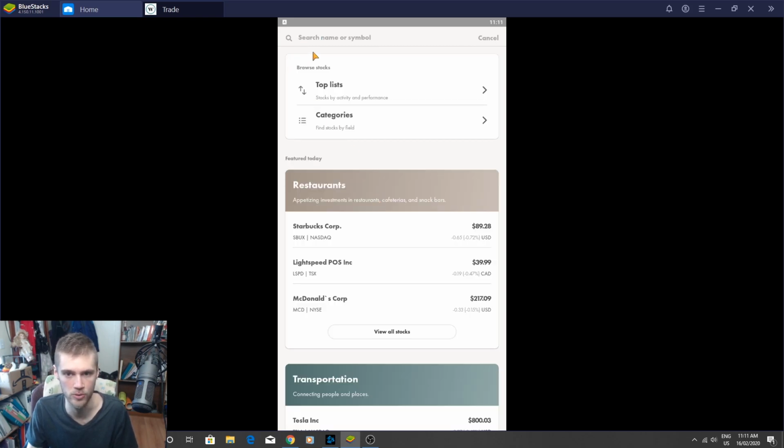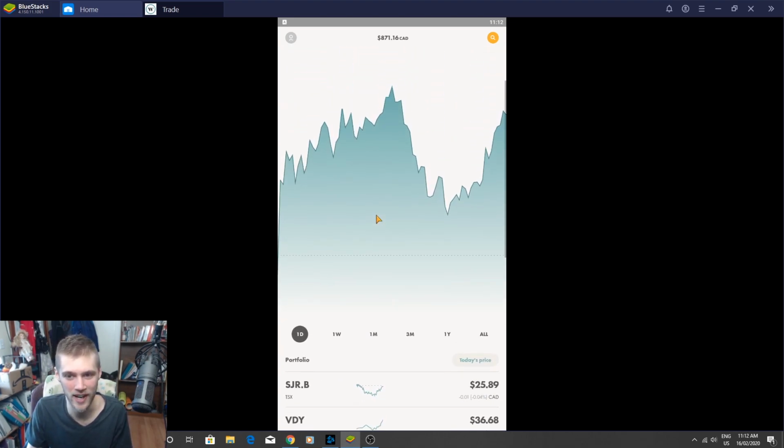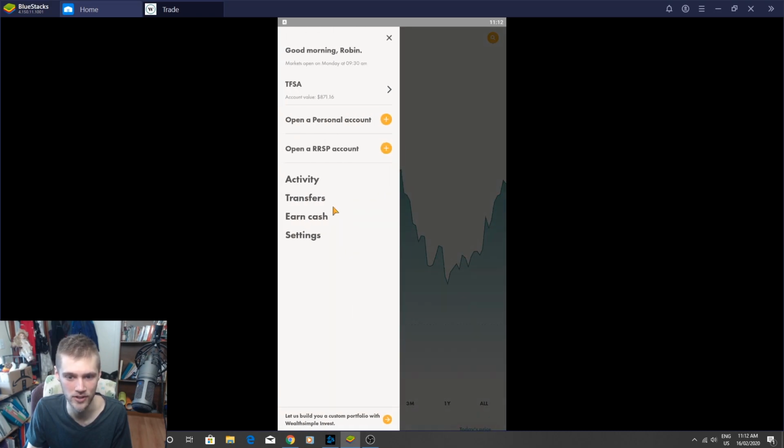That's the only thing about Wealthsimple Trade that I don't like. Other than that, the app is pretty solid, and it only takes about 2 days. It's kind of my fault for not buying it in the first place. But other than that, let's look at the account activity here so you guys can see.